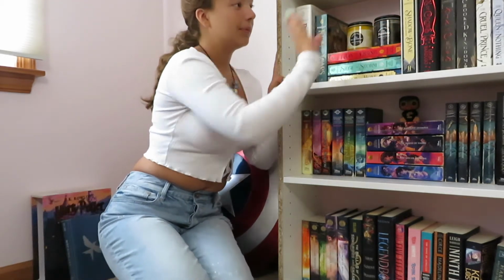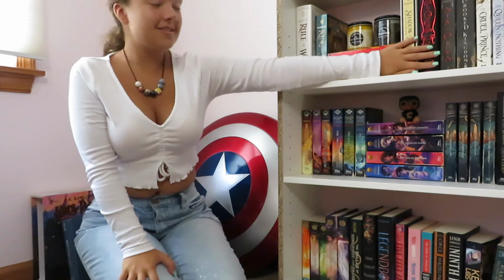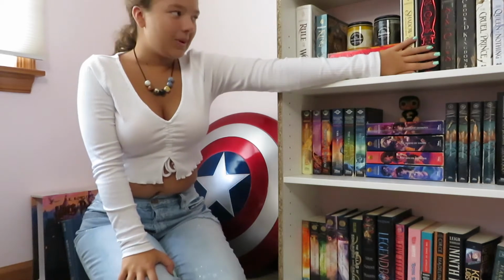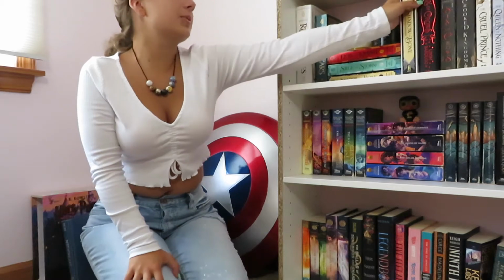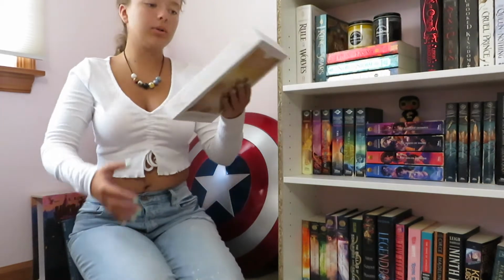they look really pretty. And then I have my collector's editions. I hope you guys can see them. I'm going to pull them off the shelf because they're really pretty. The first one I have is the Shadow and Bone collector's edition.